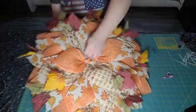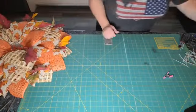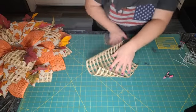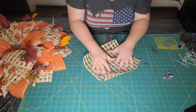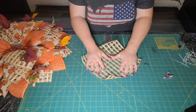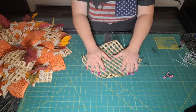All right, let's do our straw the exact same way. She does teach us a lot. She does. She teaches us, taught me almost everything I know. Her and Dre and Michelle.